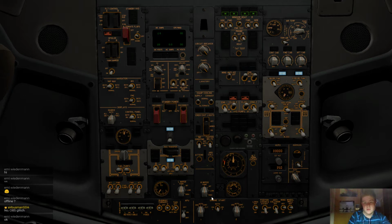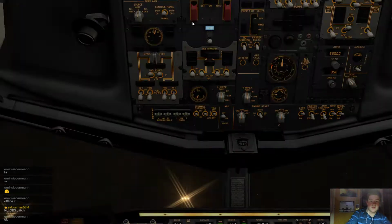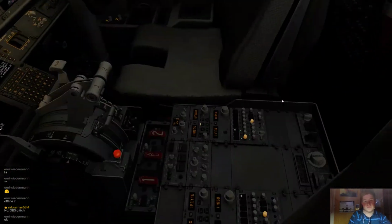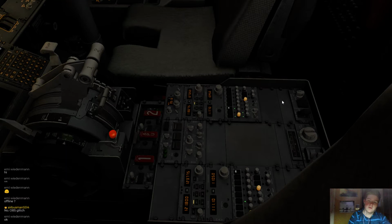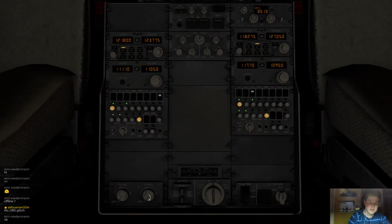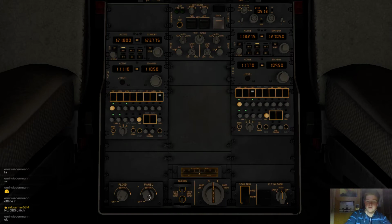Kilo Echo Papa to 35 left, American 616. And trim air, recirc fans are all on. Fuel pumps are on. And we are good to go. Alright. Sweet. Oh, what did we forget to do? Turn the panel lights on down here.